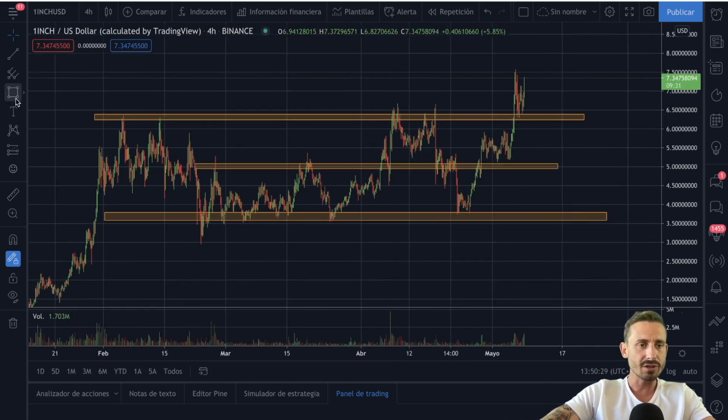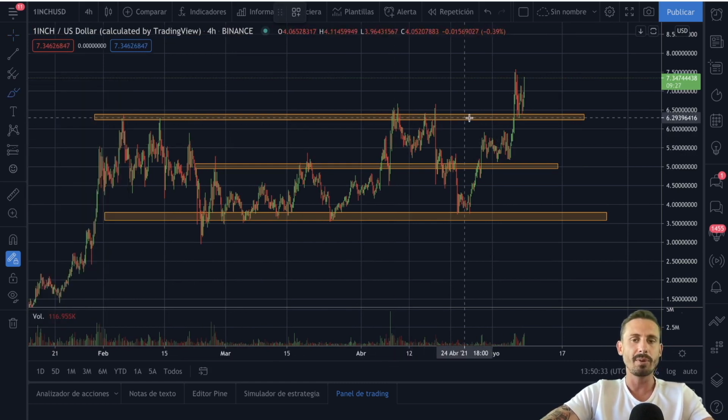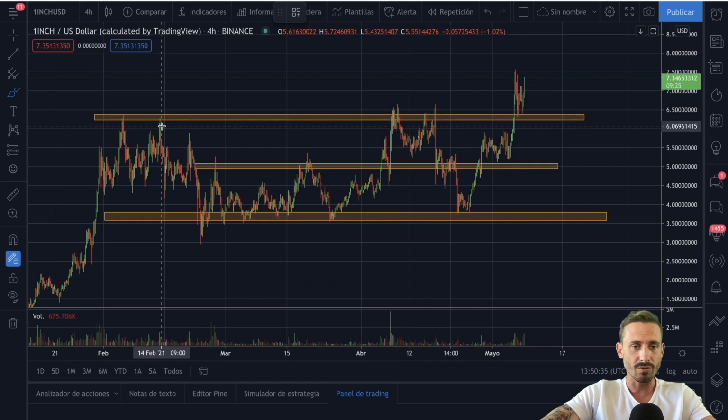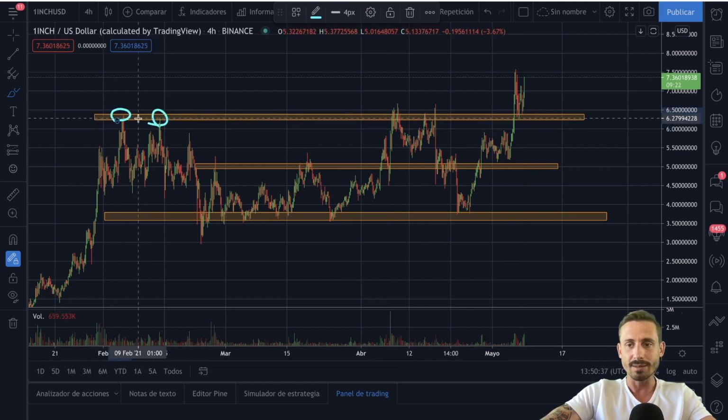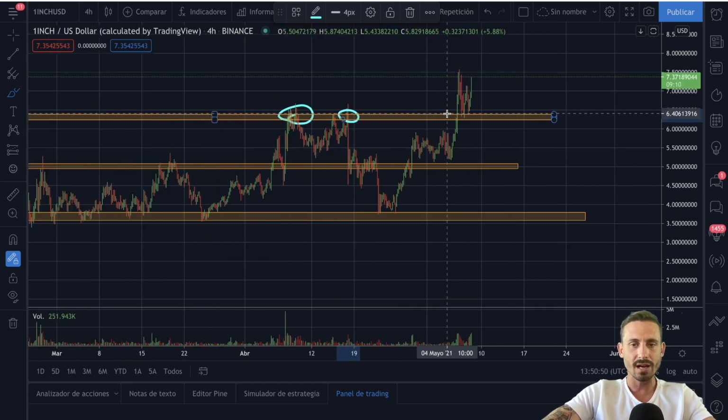What I was talking about for 1inch here, well, let's just go with the bullish scenario because we have broken this major resistance right over here, which has been around $6.30. We've got multiple points here of trying to break out the $1.30, $1.40 range, and we have broken out, and we're already bouncing as support.